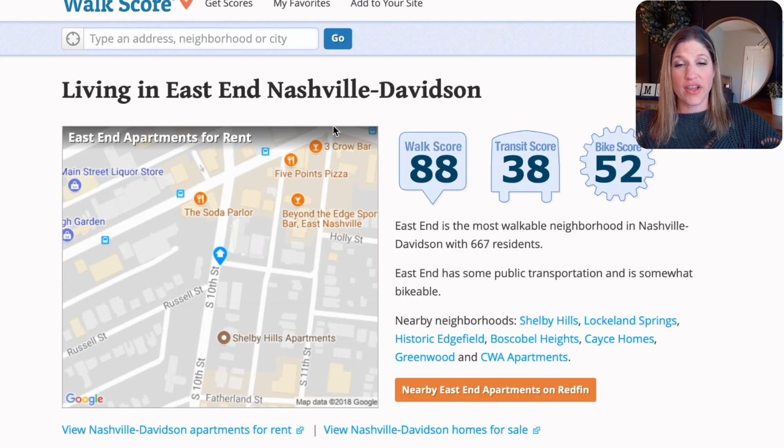Some people love it, some people hate it, but one thing that is definitely going to do is improve those property values over there. So if you're purchasing in East Nashville, this is going to be a great place to be because it will only see appreciation. So looking at their walk score here in East End, it's getting an 88, which is really close to the number that the Gulch had. They were 89. And then your bike score here is going to be 52.